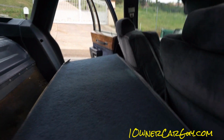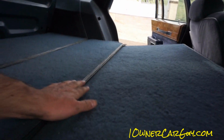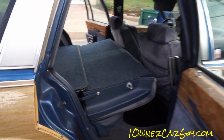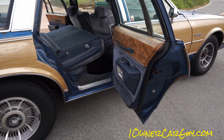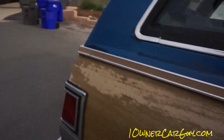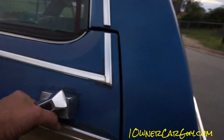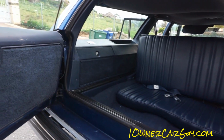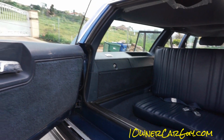I'm gonna set this down. And boom, that flips down. That flips down. And that flips back. So, this does have the double whammy bammy tailgate.